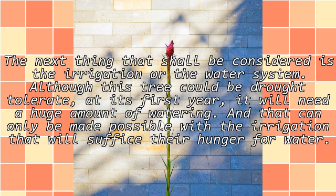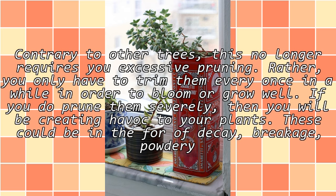Although this tree could be drought tolerant at its first year, it will need a huge amount of watering. And that can only be made possible with the irrigation that will suffice their hunger for water. Contrary to other trees, this no longer requires excessive pruning. Rather, you only have to trim them every once in a while in order to bloom or grow well.